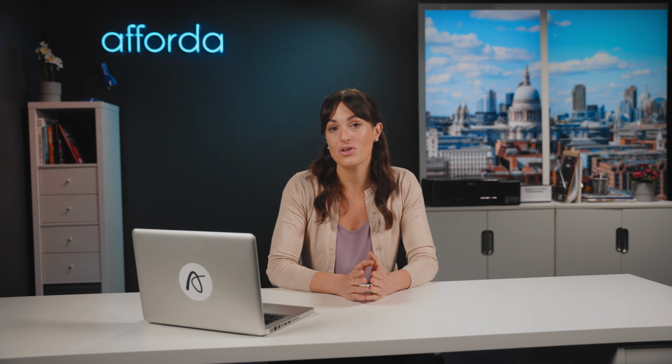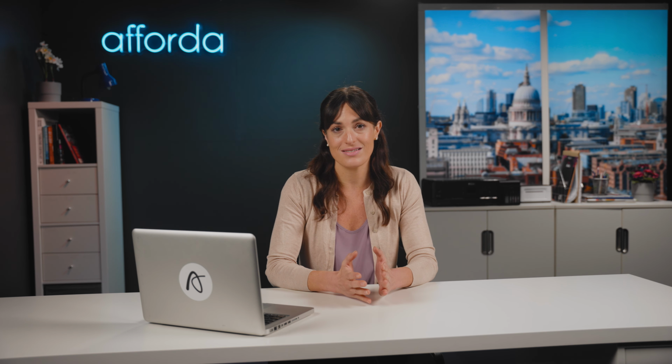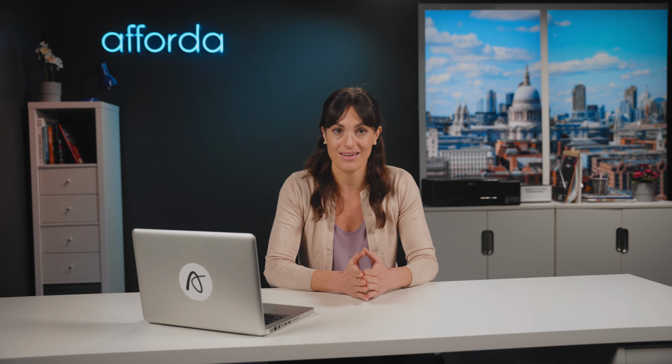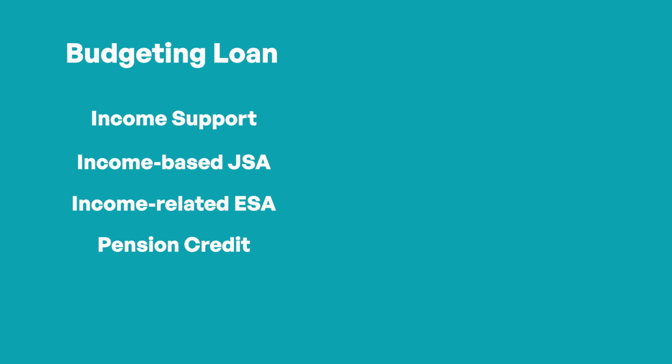Now, the first question you're probably asking is, what are budgeting loans and advances? Both are interest-free loans from the government to help with essential or unexpected costs. The main difference comes from which benefits you're receiving. For a budgeting loan, you need to have been on income support, income-based Jobseeker's Allowance, income-related Employment and Support Allowance, or Pension Credit for at least 6 months.